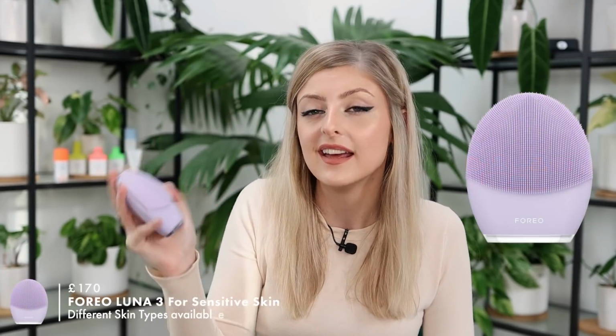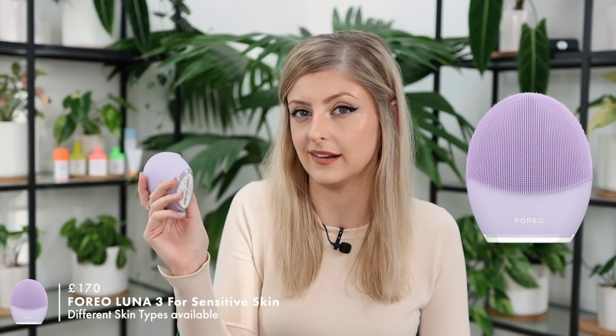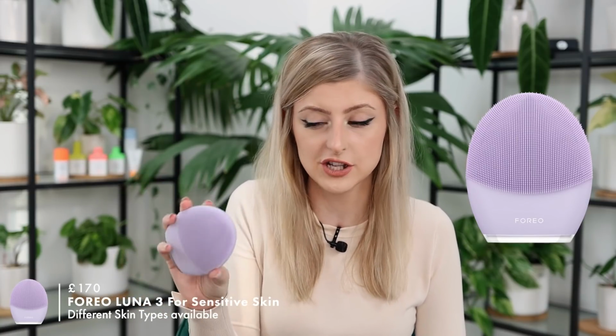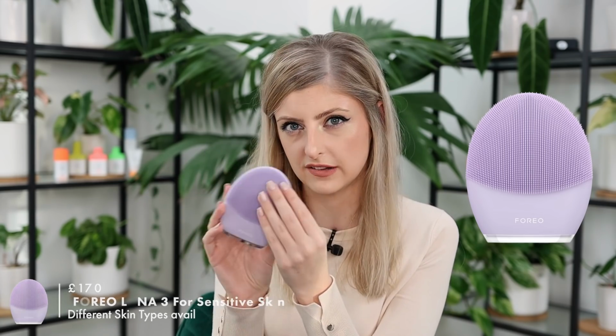So the first gadget I'd like to talk about, I should use this more and I've started using this more. This here is amazing. This is called the Foreo Luna 3. And you might be thinking, what the hell is this? This is a device to aid cleansing, basically. It actually vibrates. Apparently, this side is for cleansing. I'll show you up close shots of this, of course. This side is for cleansing and the other side is for anti-aging, I believe.